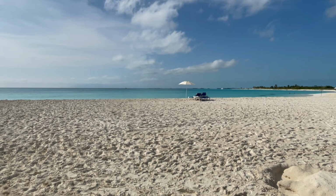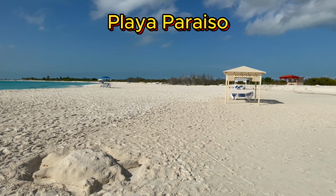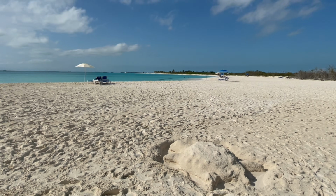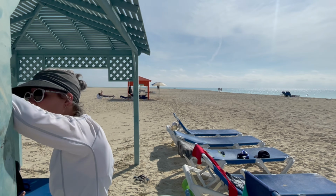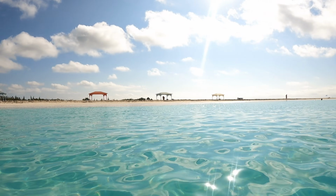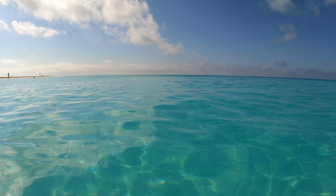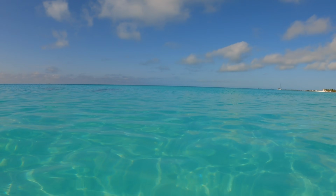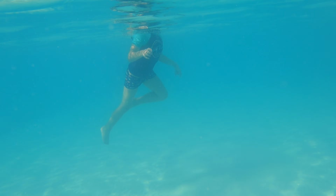Next to Playa Sirena, you'll find Playa Paraiso, which lives up to its name, paradise. This is where we wanted to spend our days. Fewer people, softer waves, and a completely untouched vibe. Powdery white sand stretches as far as you can see, and the water is calm, shallow, and crystal clear. It's the perfect spot if you just want to drop your towel and forget about the rest of the world.